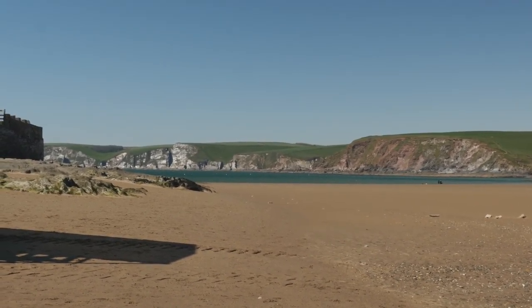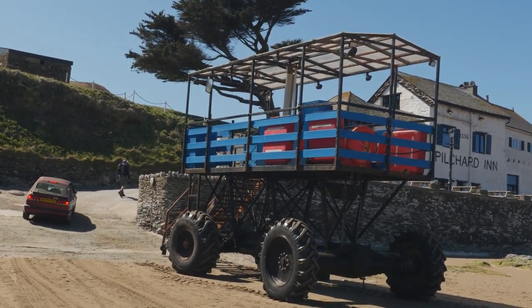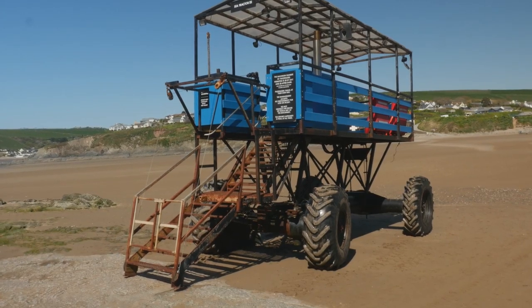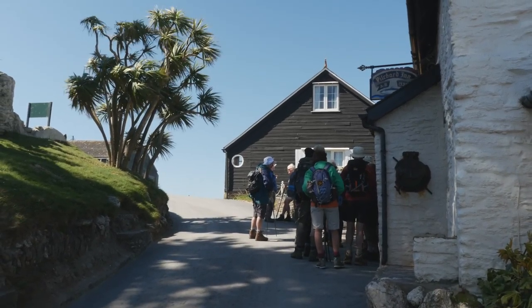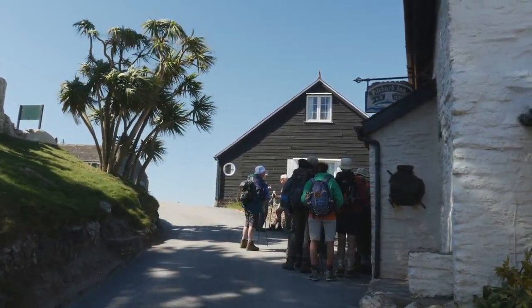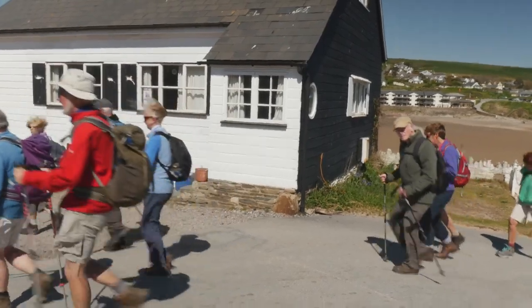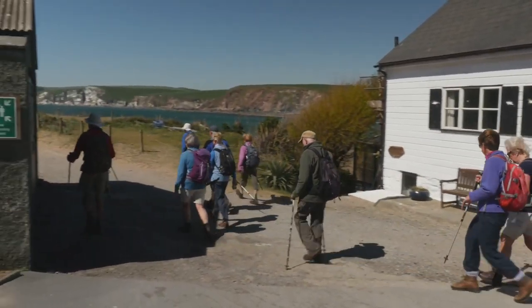When the causeway is covered, the island is approached by sea tractor. You like to come the easy way? This particular one was built in 1969. Our walkers have now split into several groups, some staying in the Pilchard Inn for a coffee, but most making their way to the summit of the island.